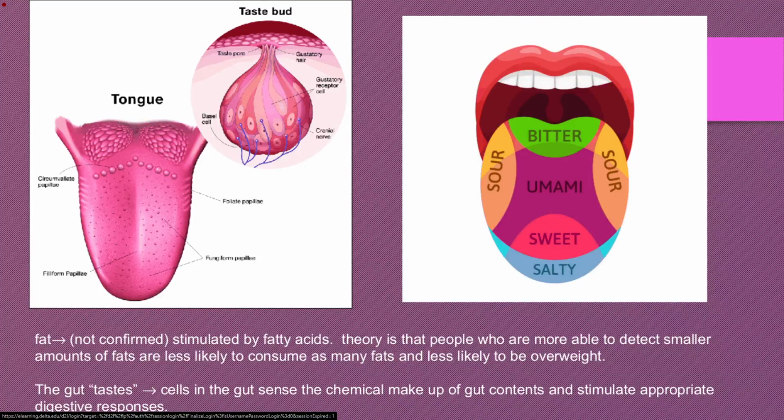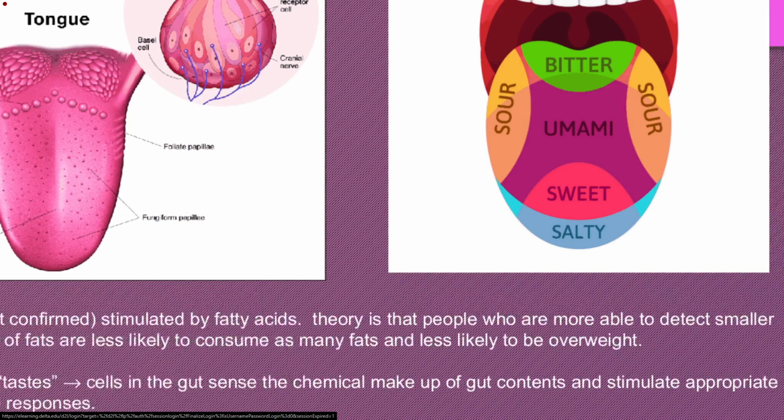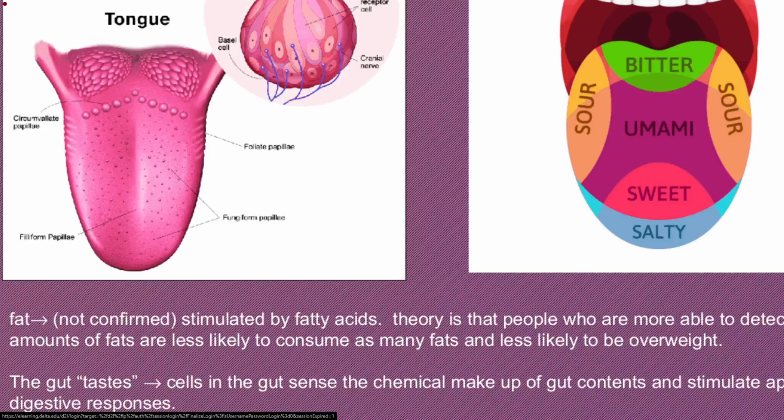Gut tastes. So there are cells in the gut that detect the chemical makeup of the stuff in the gut and stimulate certain aspects of the digestive process. And I'm sure that's not in your notes. You can write that down.